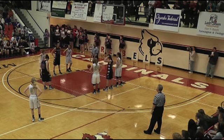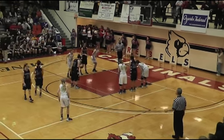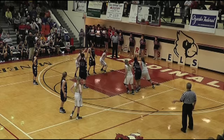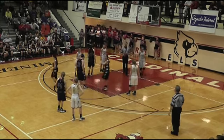And once again now, Central's got a chance to tie and then take the lead at the free throw line. They had this opportunity last possession, couldn't convert. Olivia Casey, 9 for 10 in the semifinal from the free throw line, and she strokes this one, giving her 15 points for the game.